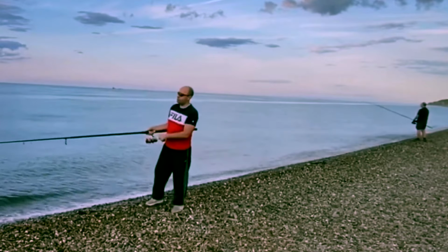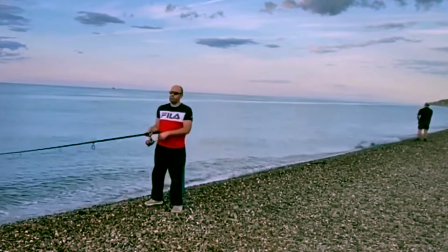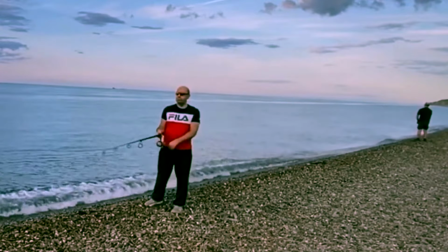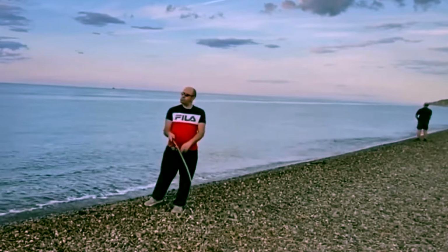I would say most of the time I was casting around 100 yards, maybe slightly more, and then retrieving in. I did have some short casts and some medium range casts as well. The distance ones seemed to be getting the bites quicker. I just wasn't landing the fish at the moment.